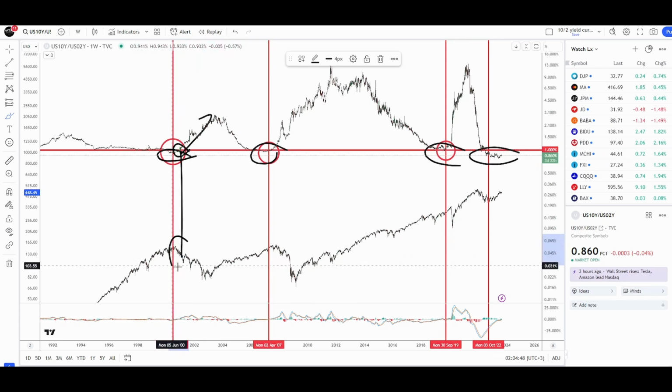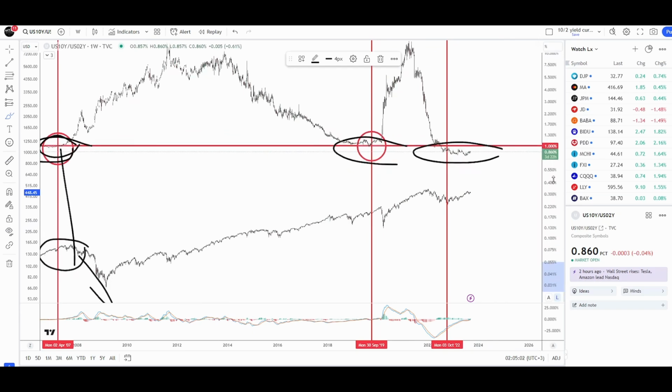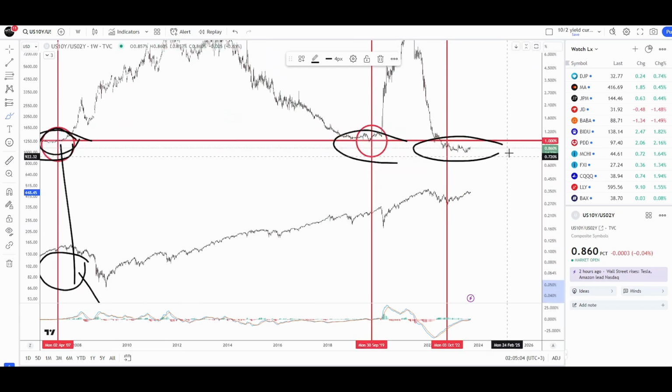Usually, legends, that steepening marks the stock market top. And then we get the recession following that. So far, the yield curve is still inverted. It needs to exit inversion, go back above 1%. And at that point, the market will likely form the actual multi-year top.